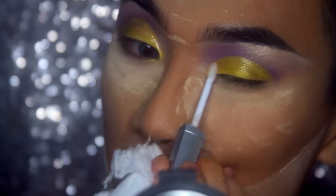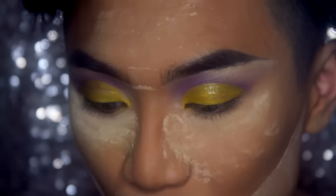I always leave a mess with the glitter. Honestly, it goes on my floor, it goes on my wooden floor. The glitter is just like the devil, I swear to you.